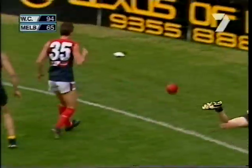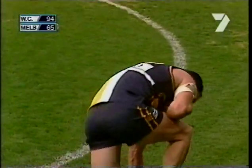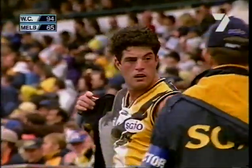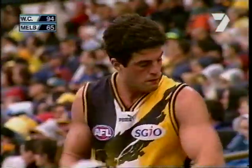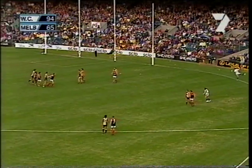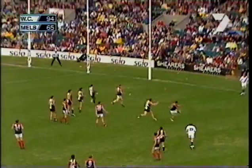It's a great tap from White, but, well, West Coast had the more committed bodies there, didn't they, when the ball hit the ground? It's been a much more even performance from West Coast today. They've certainly, Cousins has been outstanding. There's been a couple who have been very good, but they've got service from almost every player on the ground. Yeah, just the 37 possessions for Cousins.